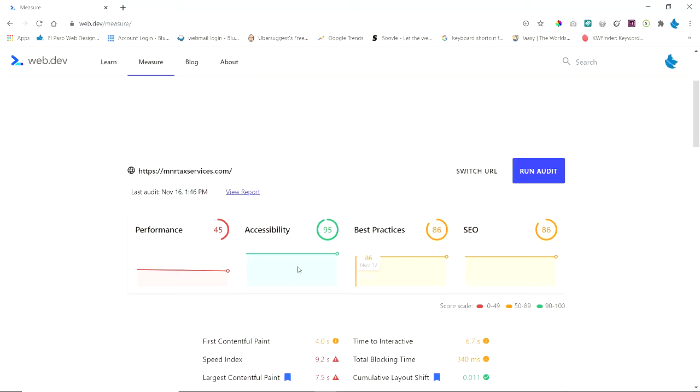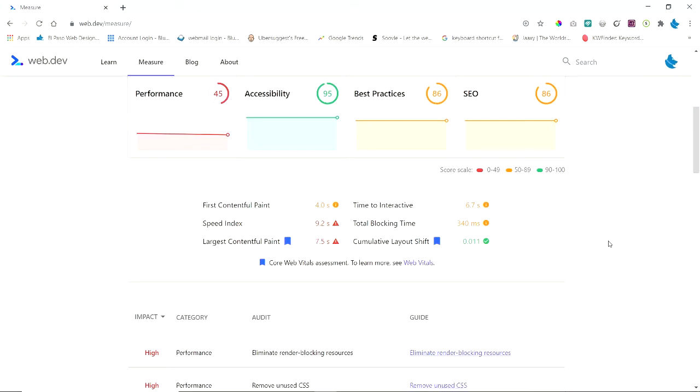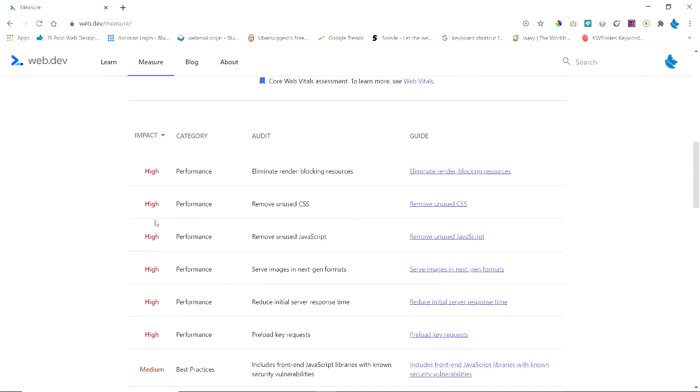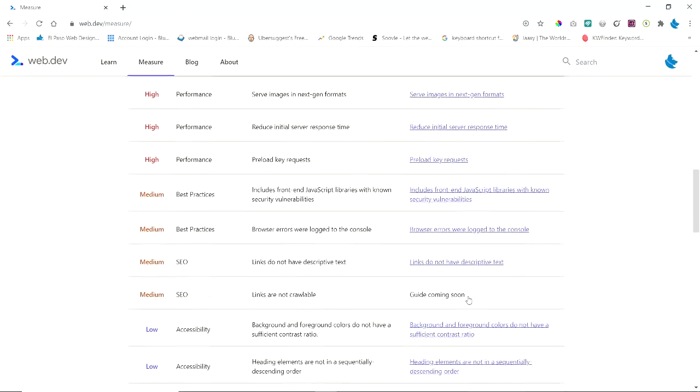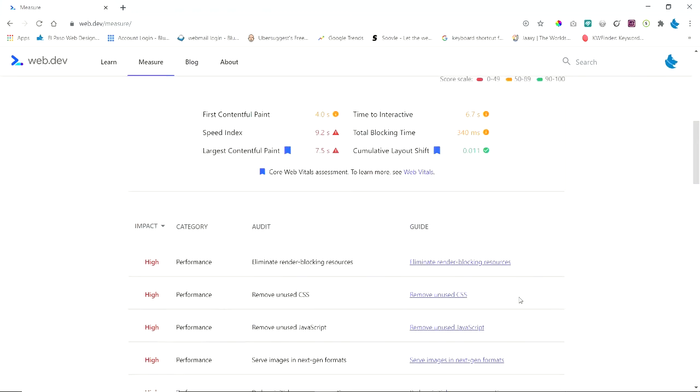Okay, this one, performance is a little bit better, 45. Accessibility, 95. Best practice, 86. SEO, 86. So these numbers are a little bit better. And then you can look at all the impact. And some of these are the same thing as before.